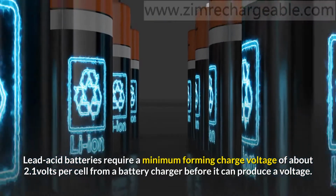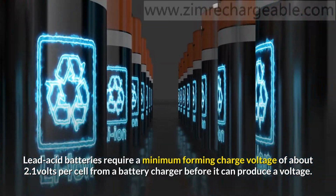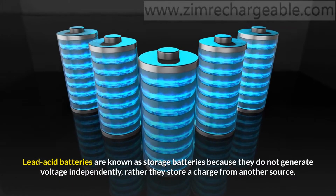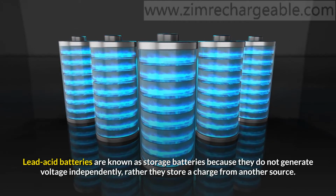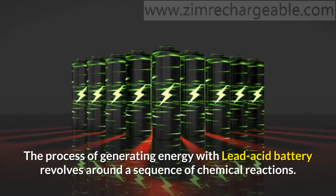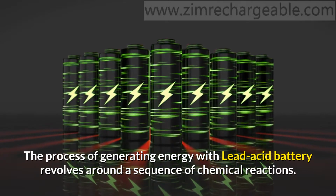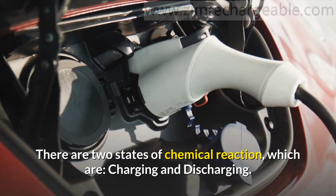Lead-acid batteries require a minimum forming charge voltage of about 2.1 volts per cell from a battery charger before they can produce a voltage. Lead-acid batteries are known as storage batteries because they do not generate voltage independently, rather they store a charge from another source. The process of generating energy with a lead-acid battery revolves around a sequence of chemical reactions. There are two states of chemical reaction, which are charging and discharging.